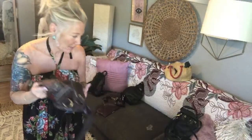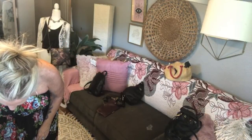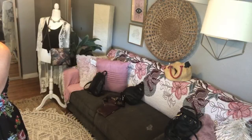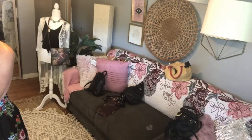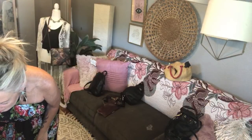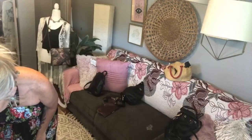And this is, I'm just gonna call it the belt bag. Number 9. So brown leather belt bag. $50 and $10 shipping. Okay, now we are on to number 10.